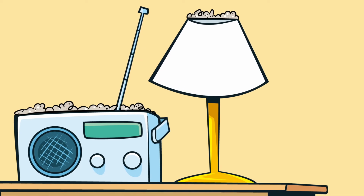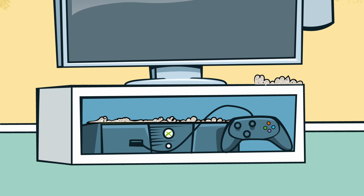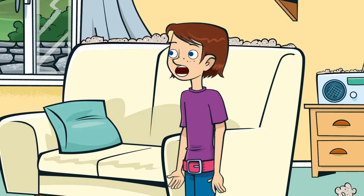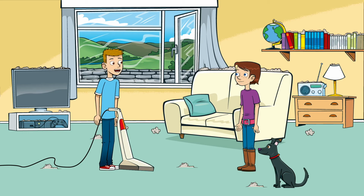There's dust everywhere. It's all over these lampshades, and look at the top of the telly and the games console. And don't look too hard at Dad's bookshelves. Looks like a Christmas snow scene. That's why the vacuum cleaner is really important, and why it's so annoying when it doesn't work. Come on, there's got to be a better way.